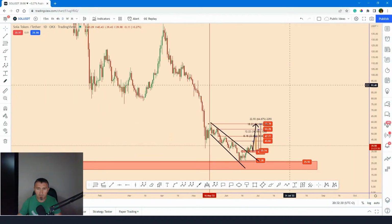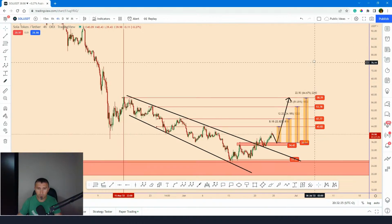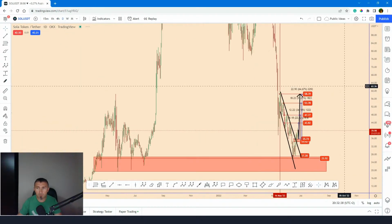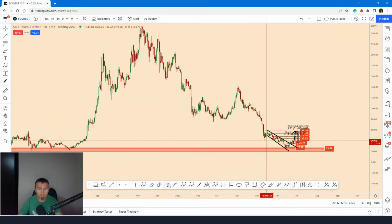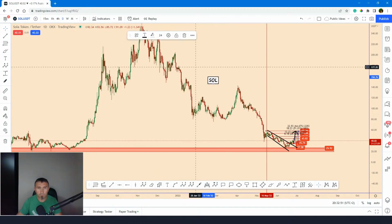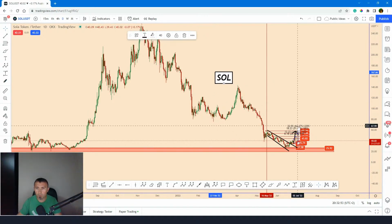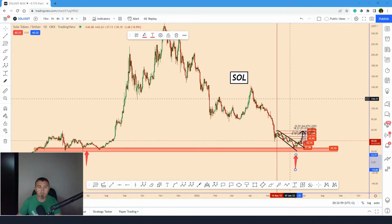I shared this also during the previous time. Let me go on the daily time frame. Look at how beautiful Solana is. Look at how beautifully the price is supporting the lower part of the structure. Many of the cryptocurrencies during this period of time have tested very low support areas that are worth keeping an eye on and buying.